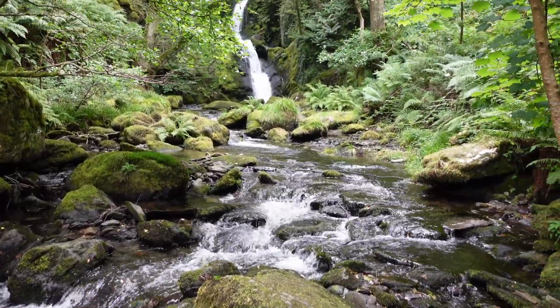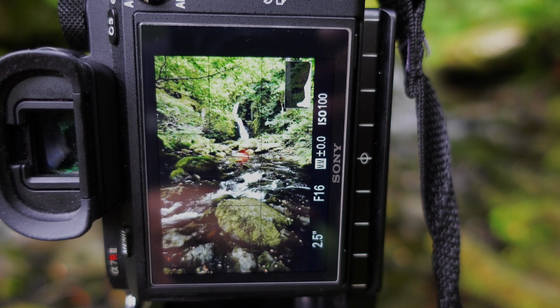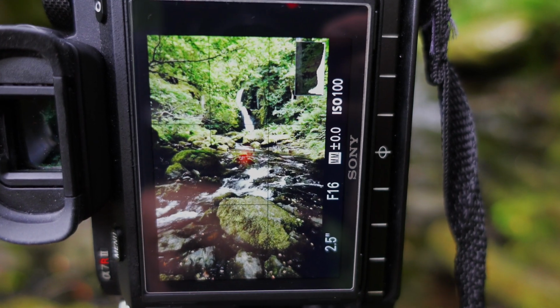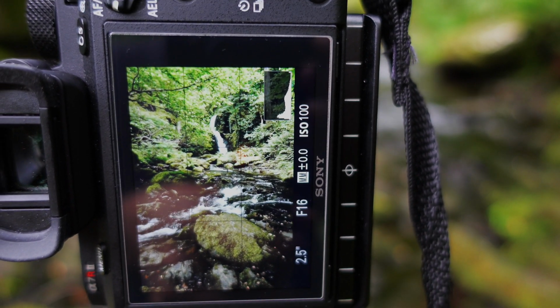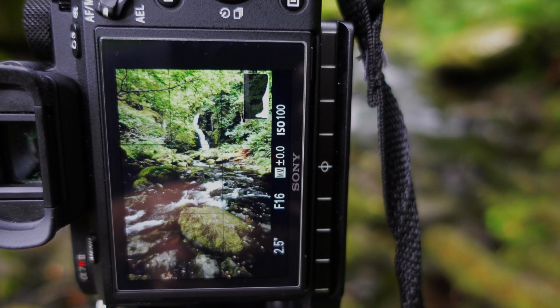So I'll set a shot up and show you what I've got. So here's my composition. It's a nice big mossy boulder in the foreground. The polarizer is really sort of taking the glare off everything and boosting the saturation. The colours are jumping out. It's really nice. I've got to be careful not to overexpose the waterfall because it's peaking. But this is nice. Great first shot.